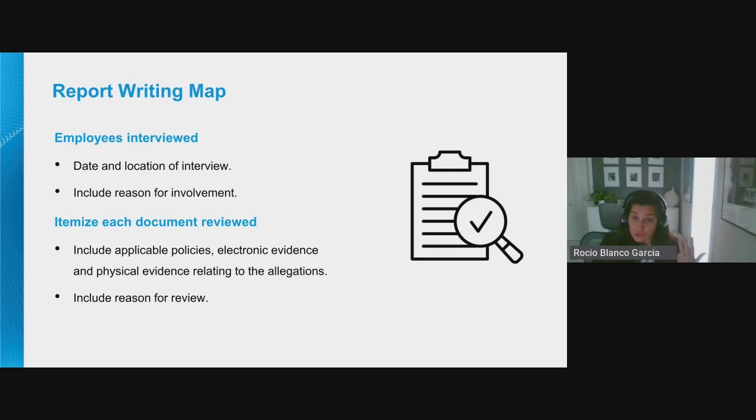You want your report to include all the policies that are at play in a particular investigation. So if you are conducting an investigation of discrimination, you may want to have in there your EEO policy. You may want to have in there your code of conduct policy. Any policy that's relevant to the allegations, you're going to want to mention in your report and attach them to the report. And you're going to want your report to explain, why did you even look at these policies? Why were they implicated? How did you reach a conclusion that these policies were pertinent to the allegations at hand?